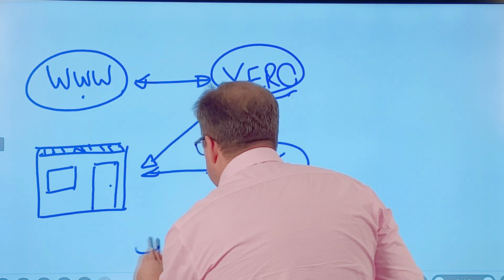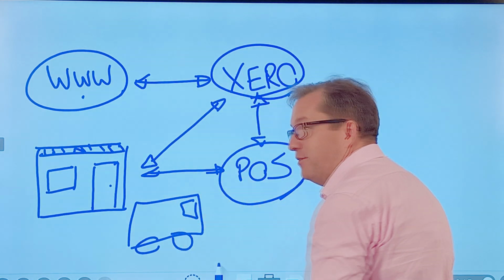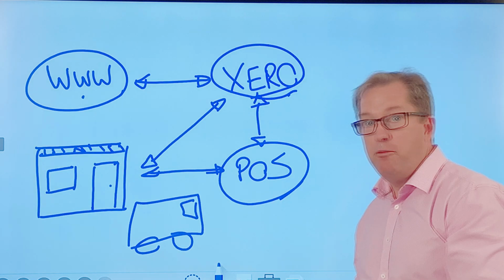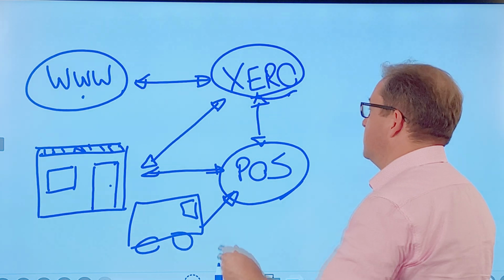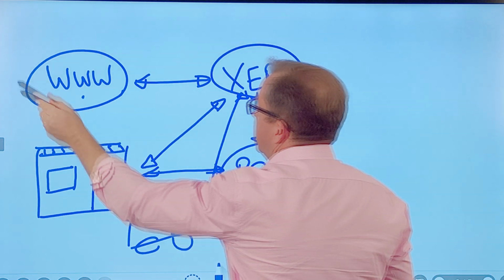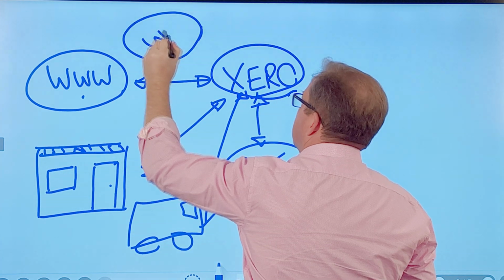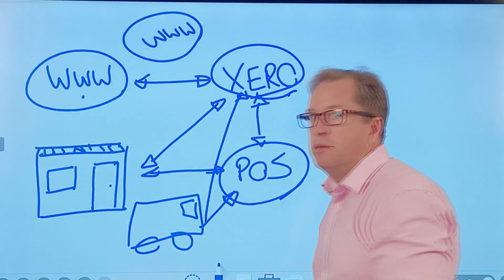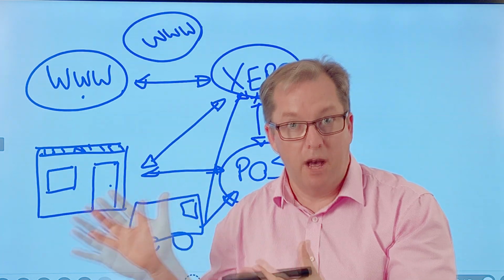Say you're in a van driving around to different clients, then you're going to need a mobile POS system. So this also comes into play. How does that connect back into Xero? And here you might also have another store that is B2B. So it might be you act as a wholesaler and you start supplying goods to other companies.